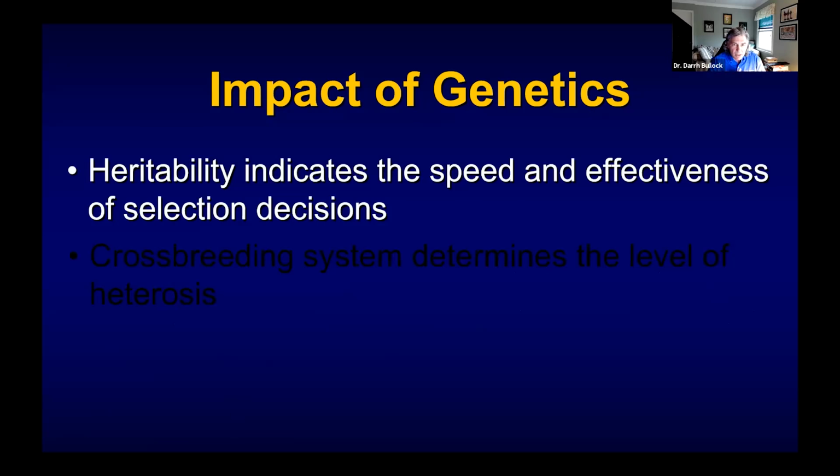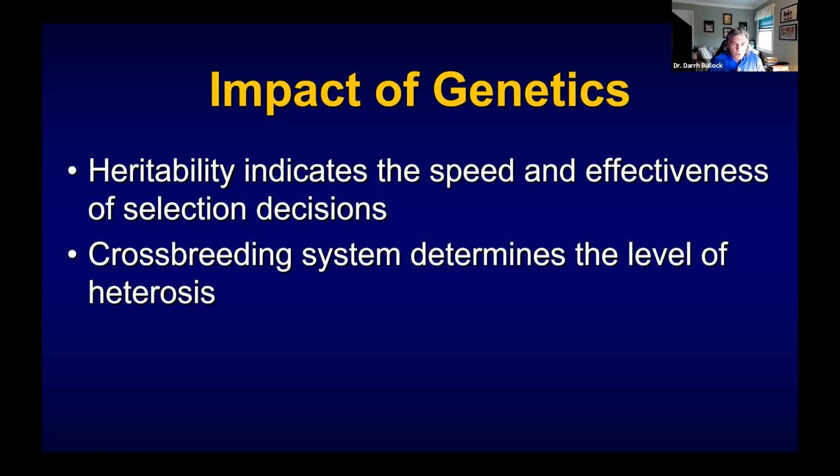There's the heritability part of genetics, and heritability is just a term that tells us how fast or how effective we're going to be when we make selection decisions, okay? So a highly heritable trait, you can make a lot of progress fairly rapidly, but a lowly heritable trait, the progress is slow and takes some time to get that implemented. We also, I showed you the term heterosis. Well, crossbreeding is what determines what level of heterosis you have in your herd. And so how good a job you do with crossbreeding is going to improve the heterosis. And I'll show you the impact of both of these on your herd as it pertains to health.